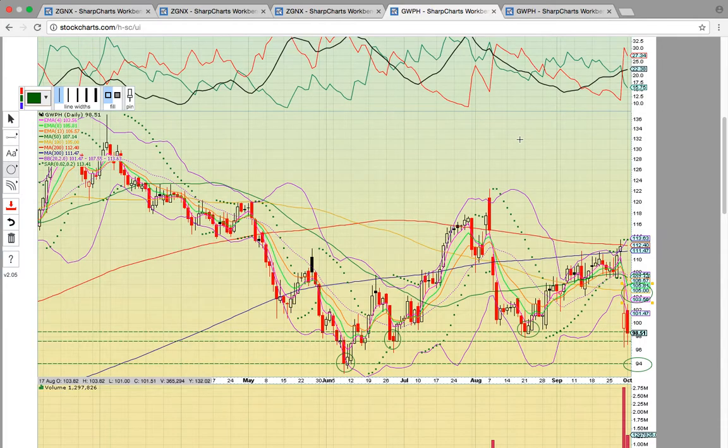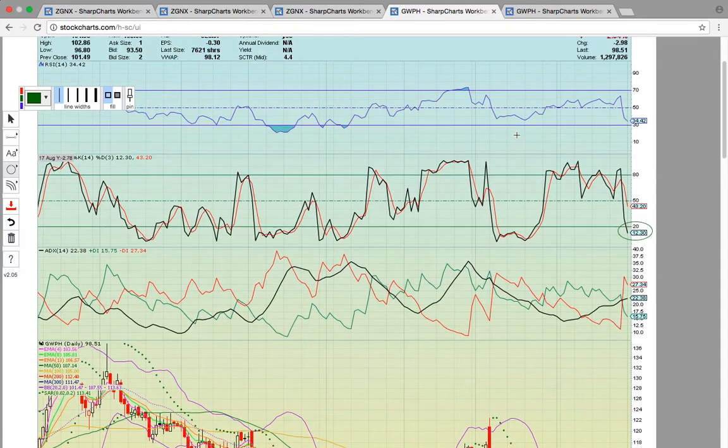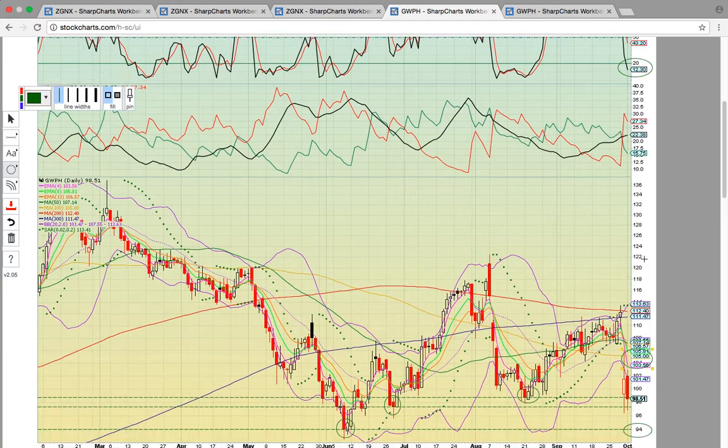Okay, so let's take a look at GWPH. With ZGNX having really good data for their epilepsy drug, that had an adverse effect on the GWPH share price. They are a competitor. They're coming out with their own epilepsy drug, and so this took a big hit. Right now, Fasto is down at 12.30, so it is at oversold levels.